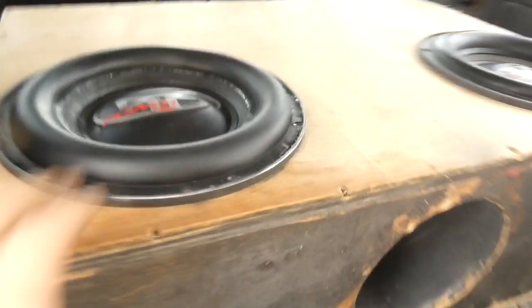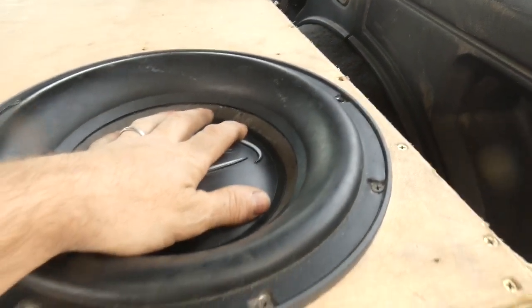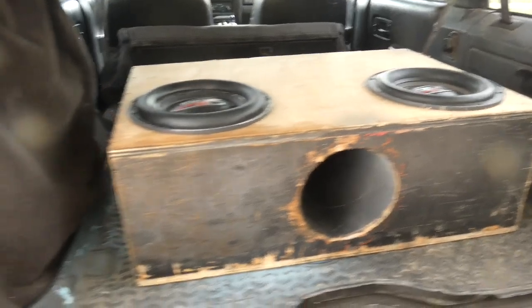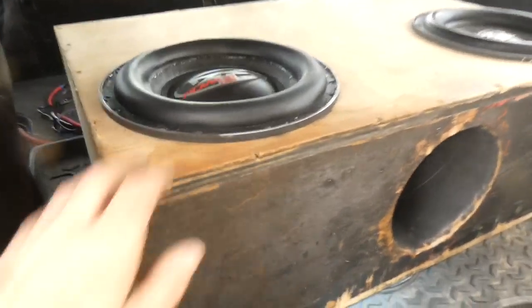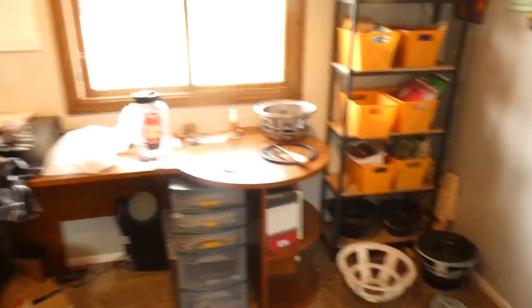I'm happy with them. These things were frickin' beaten. My God. They're not even warm. Only giving them 500 RMS, so about half the rated power. They're doing everything I want them to. So if those two sounded like that, I cannot wait to hear this thing.